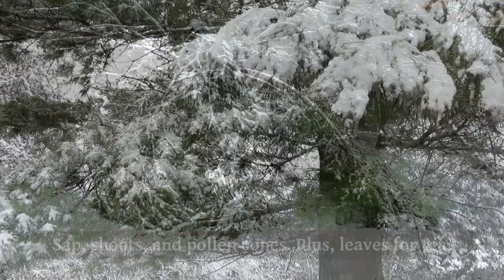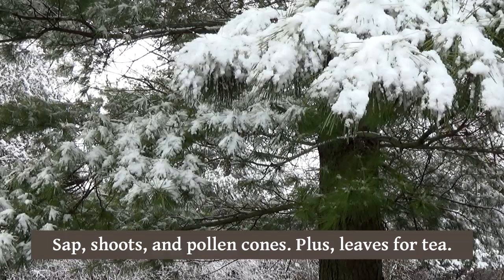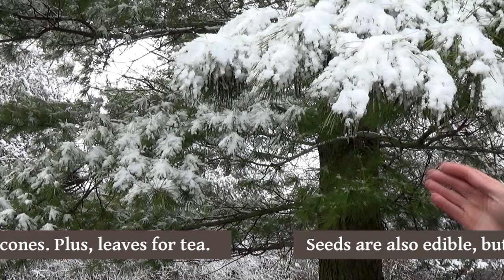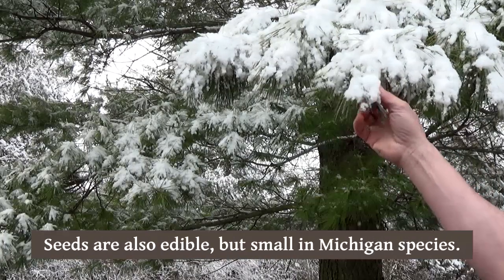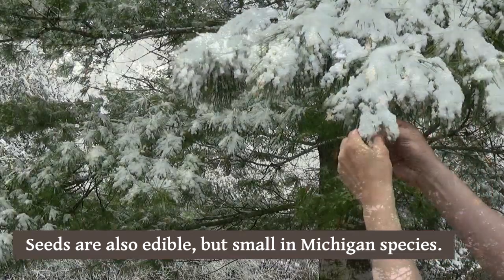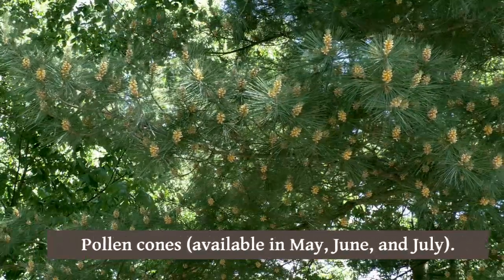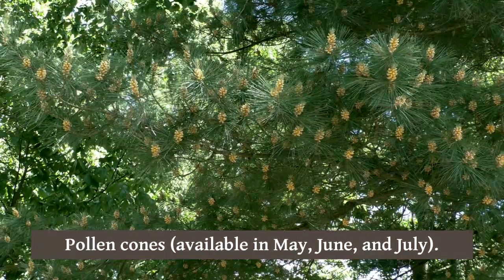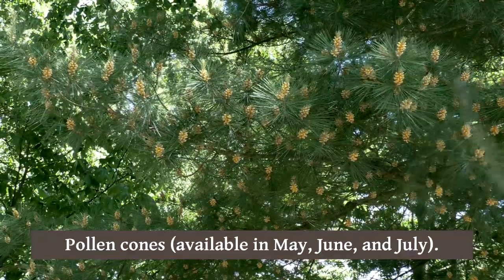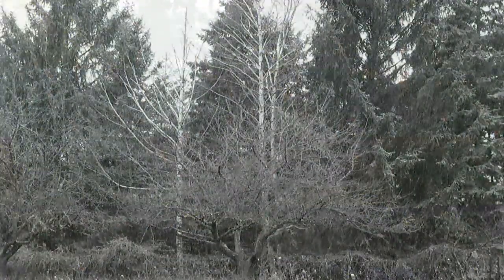And one last thing about pine trees is that in addition to their inner bark, they also have edible sap, shoots, and pollen cones. Plus, their needle-like leaves can be steeped into tea. Now, in most of the species that I've eaten, the sap and young shoots tasted absolutely horrible, but the pollen cones tasted pretty good. I'd recommend the pollen cones as food, but the sap and young shoots, in my opinion, aren't really fit for consumption.